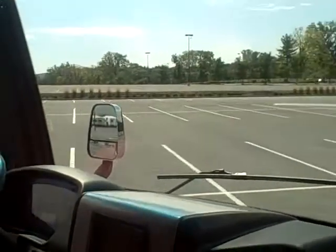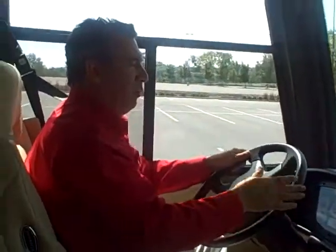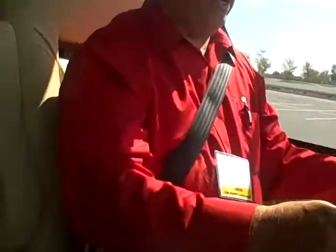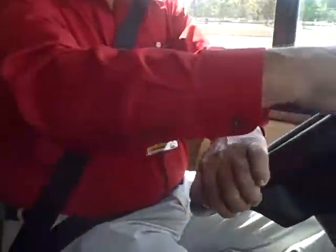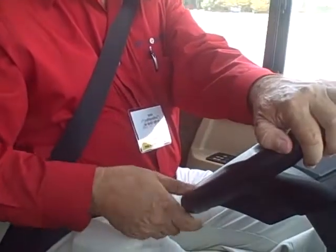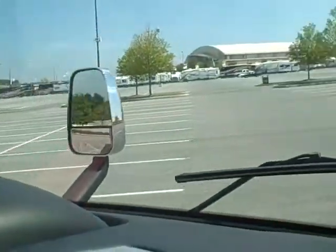Let me do this. Put the camera right on the wheel. Now I'm heading straight. Okay. Now watch how many times I can turn this wheel, and it still will turn the coach. One. Two. Three. Three and a half, almost four turns, and if you zoom it right out to the front, you can see.